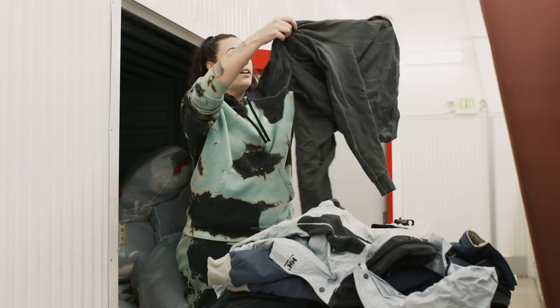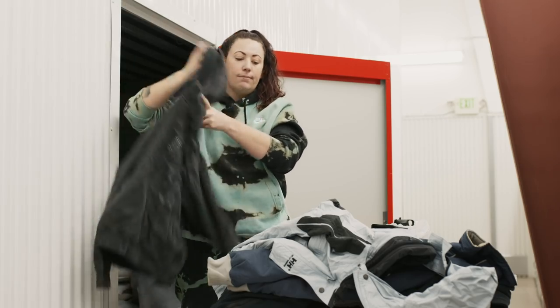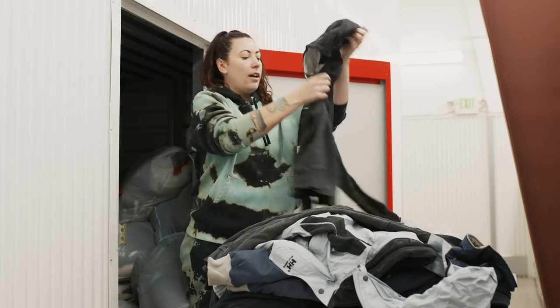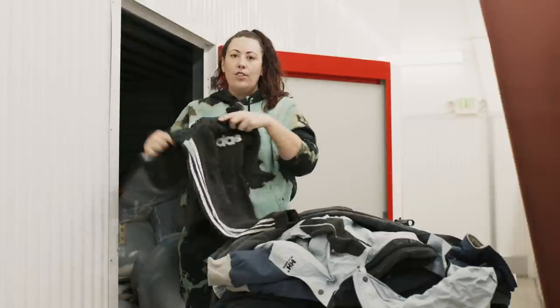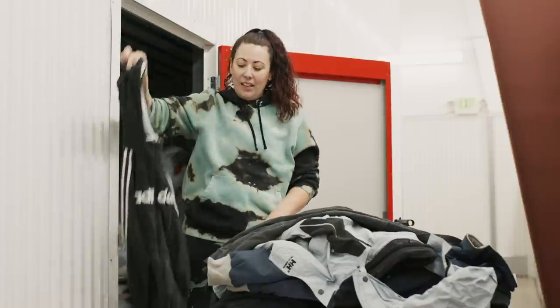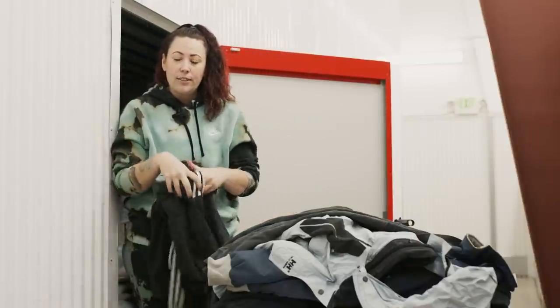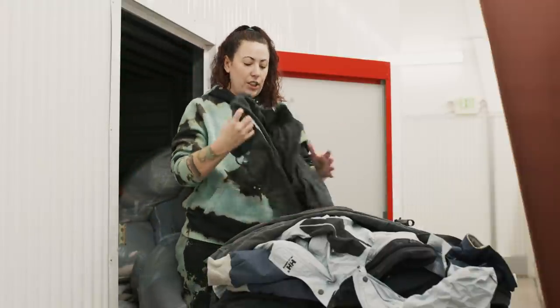We have another Nike hoodie. So it's Just Do It on the front. We have an Adidas hoodie. I'm not gonna sell this probably. This is just like an older Adidas hoodie. It's not in good condition and the style is not a style that I think will do very well. So we're gonna leave that behind or donate that to a shelter.